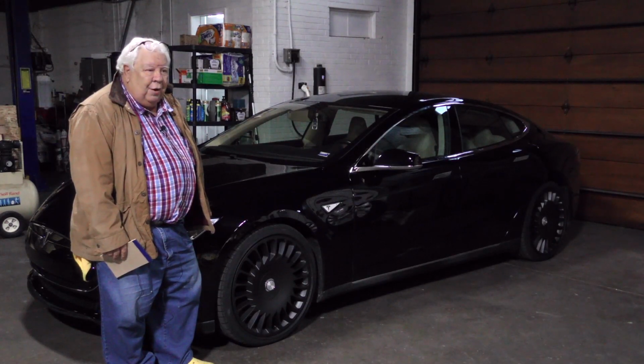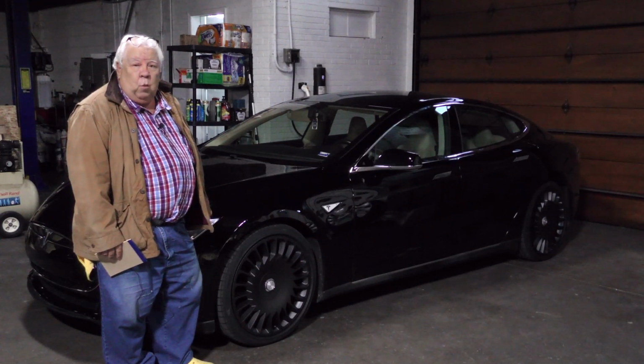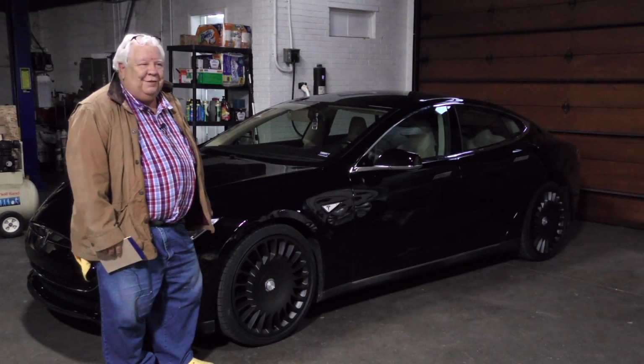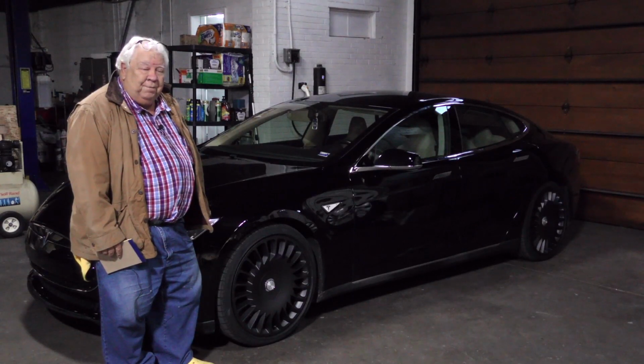And I would note that every time I put new tires on a car, it feels better. Maybe it's just because my wallet's a little lighter, and so we don't have as much weight in the car. But for some reason, I always celebrate new shoes. They just feel better. And so that's probably what's going on here.